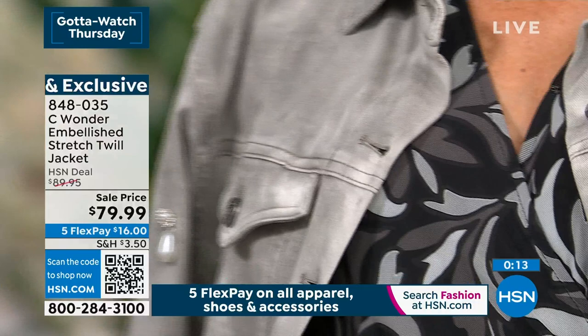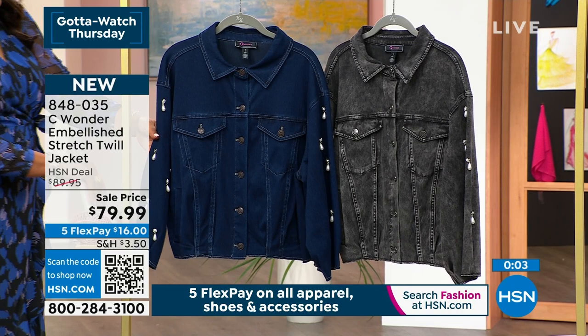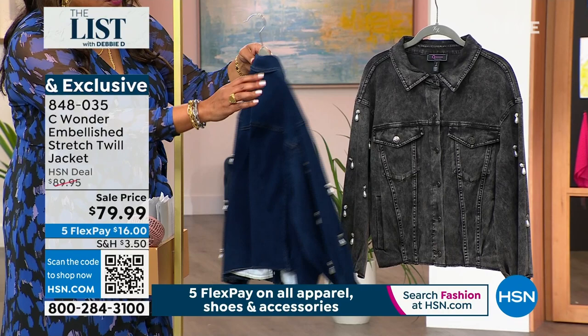And they brought out the other color for me. So there are two colors: you can either get it in this dark denim indigo color, or you can get it in the black. Either way, you're going to get stopped in traffic, and they will say, who are you wearing, girl? And you say, C. Wonder by Christian Siriano. You are not going to see anything like this. Just beautiful, with princess seams in the back, and it's incredibly soft. Extra small to 3X, don't wait on this jacket.